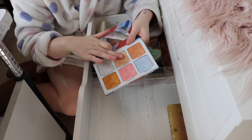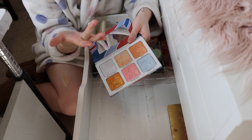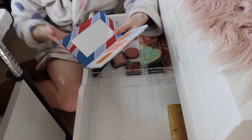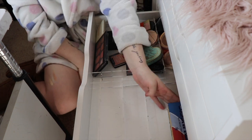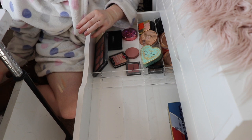So let's swatch Gold Breaker because I wish they would do this one in a full size as well. That's so beautiful. I love it. Okay, so that's all of the Jeffree Star Skin Frost Pro palettes that I have. I have a few Anastasia ones, so we'll do those next.